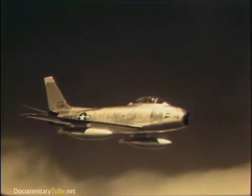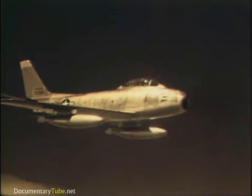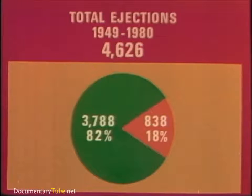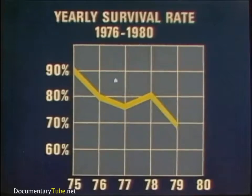In August 1949, there have been 4,600 air crewmen who have punched out. Of these, if we concentrate on the ejection survival rate for the last 5 years, we see a less optimistic picture. Here, the survival rate average drops to 75%.